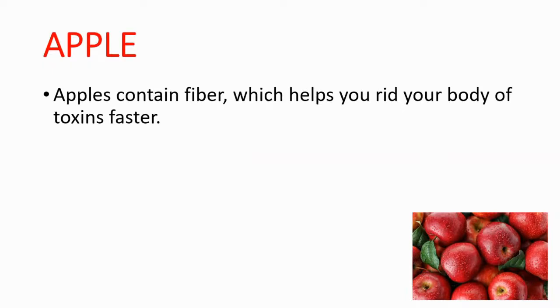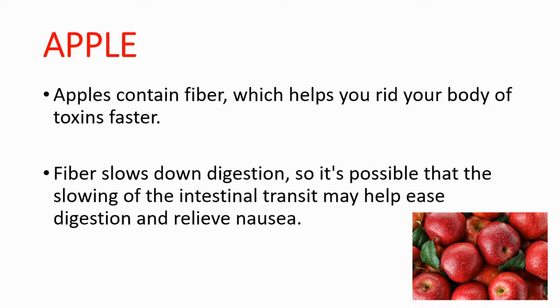And other than that, you can eat apples, because apples contain fiber, which helps you to get rid of toxins faster. Also, fiber slows down digestion. It's possible that the slowing of the intestinal transit may help ease digestion and relieve nausea.